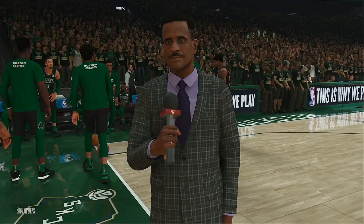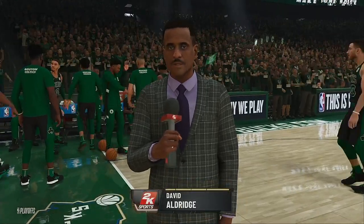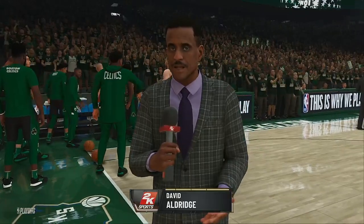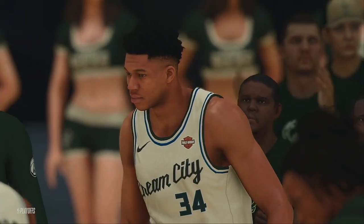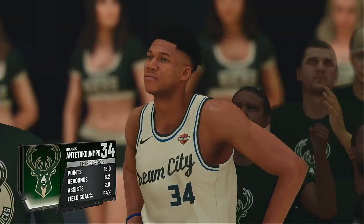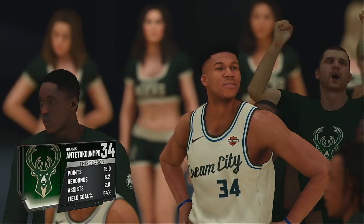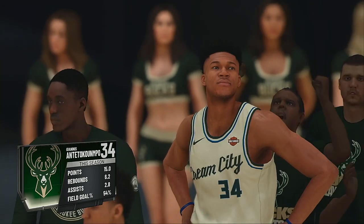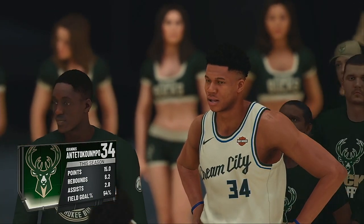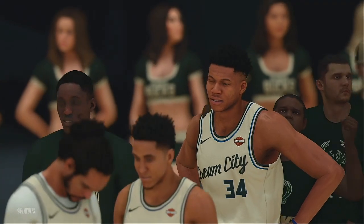DA, it's all yours. Well, almost all of the Greek Freak's points come in the paint. Giannis said, "I can already do a lot of damage, basically without a jump shot. Just driving, making plays, and free throws. When that jump shot comes, it's going to be a problem for a lot of players in this league." Kevin? You're right, DA. It'll be scary.